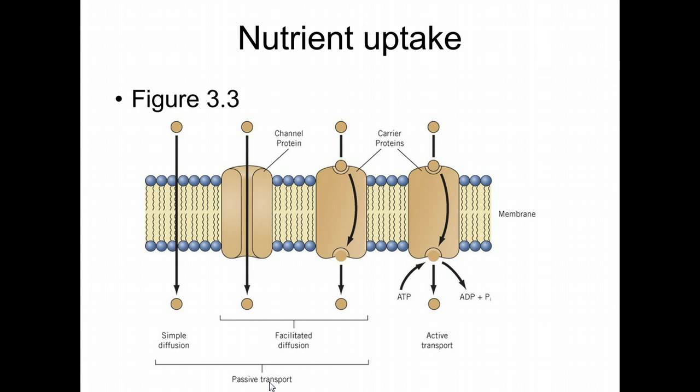Then we can talk about the last one, which requires ATP. When ATP is hydrolyzed, there is energy produced from that reaction, and that energy is used to drive the movement of the molecule, or the mineral, or whatever it is. Questions? Yes, sir. Is the channel protein door always open, or does it have the ability to open and close?